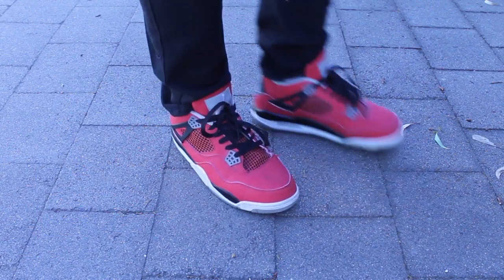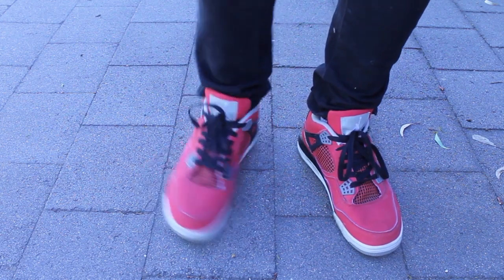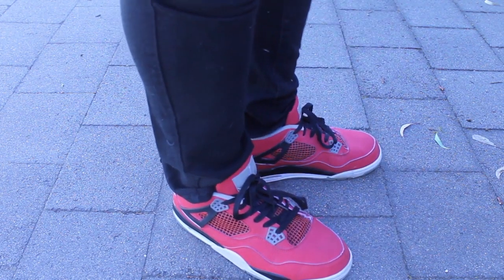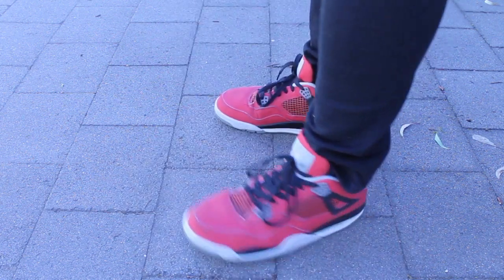And then the other one, the Toro Bravo 4s, just a really easy to wear colorway in terms of a red and black shoe in a Jordan. They're a little bit snug, more so around this forefoot area than the cement 3s, but I still went with them anyway because, well, you can't really leave them there.